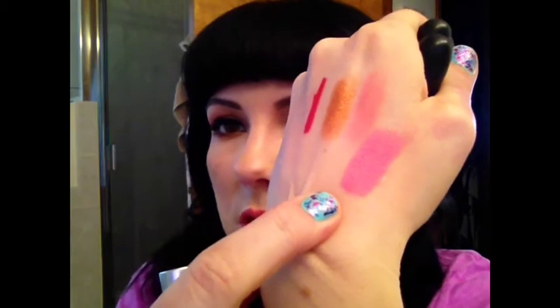I have a couple lipsticks. This is the Cream Sheen Naughty Sweet. This came out with the new spring line as well. Just a beautiful pink. Like a very moisturizing, bright pink color. So I've been loving that.